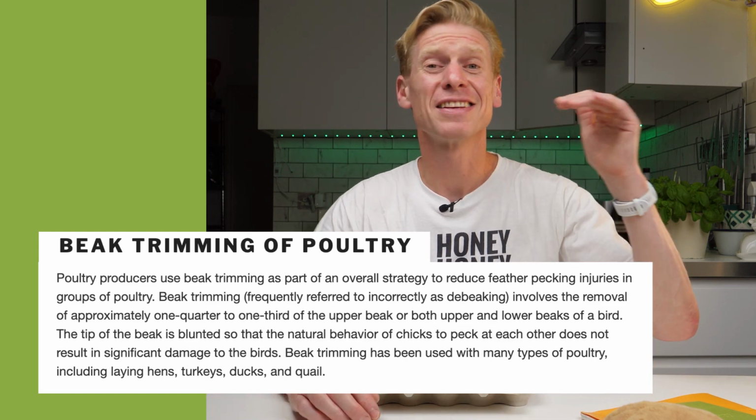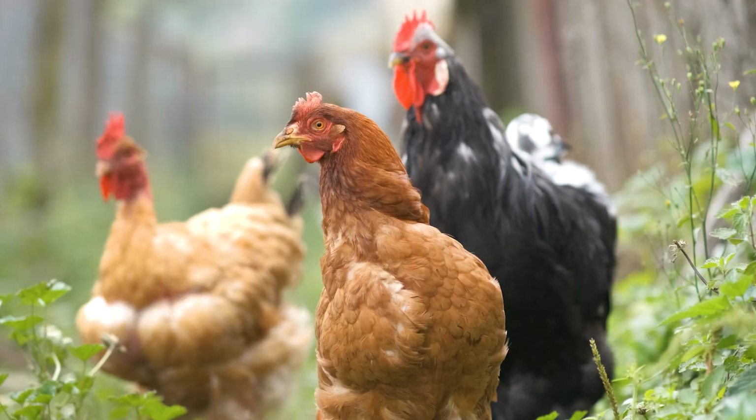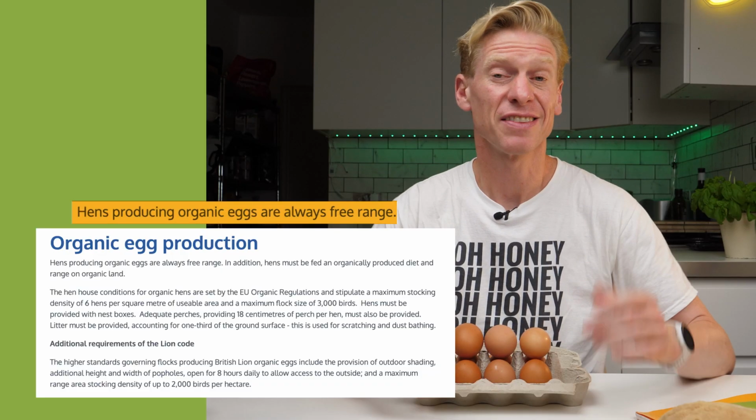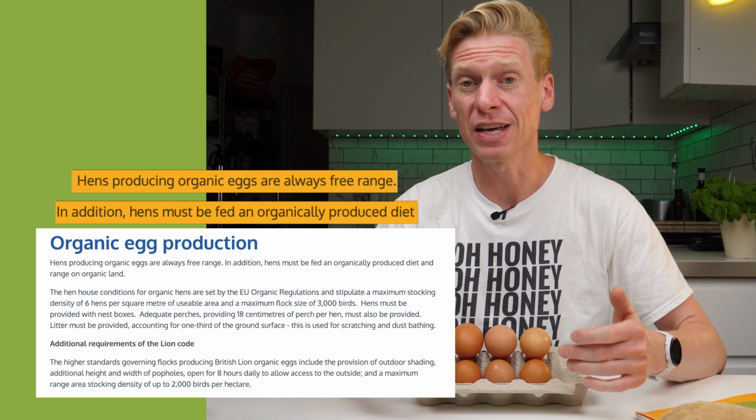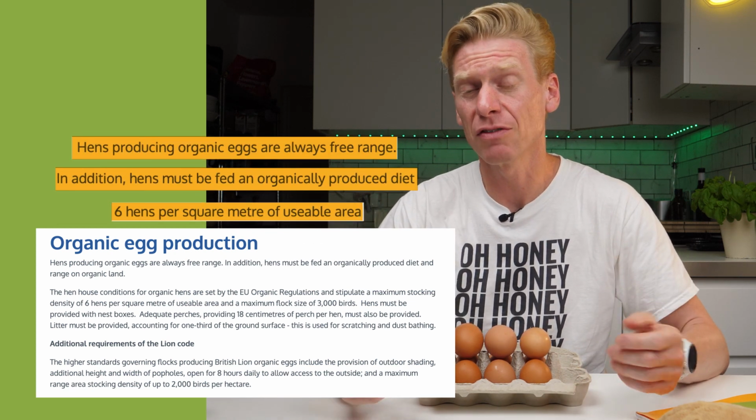And then at the top of the pile, we've got organic eggs, and these are the Rolls Royce of eggs. Organic laying hens will always be free range. They can only be fed on organic feed. They also can be only stocked at 6 birds per square metre, so they have a lot more space too. Oh, and they have nest boxes. There's also probably a load of other small things in the organic standards, but these are the main differences.